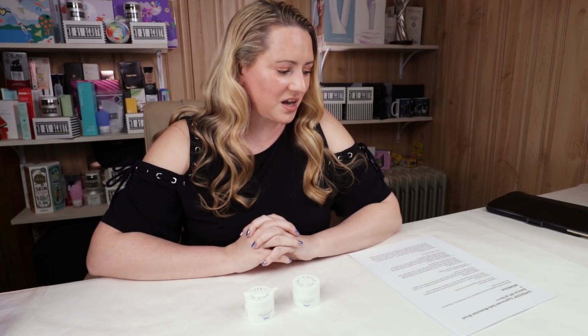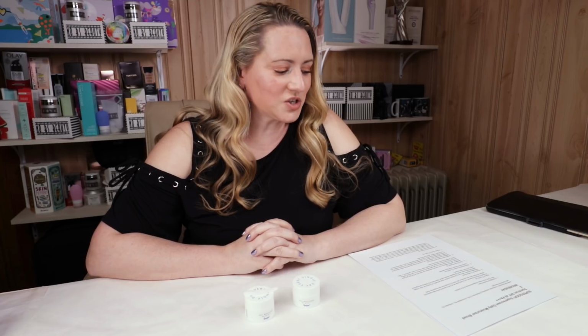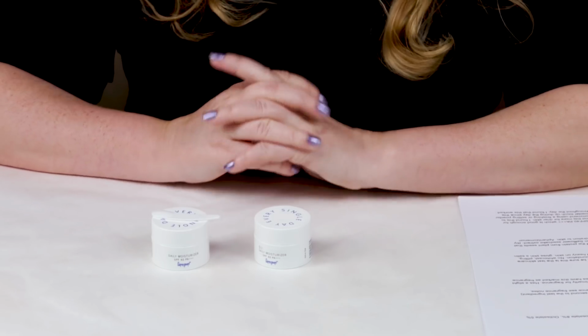So anyway, my fourth criteria is the manufacturing location, and this is made in the U.S. Supergoop doesn't put it on any other products, but if you go to their website, everything's made in the U.S.